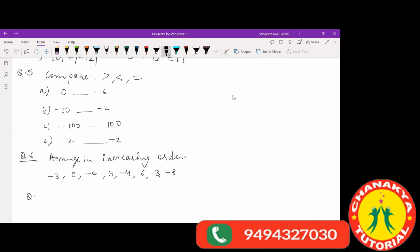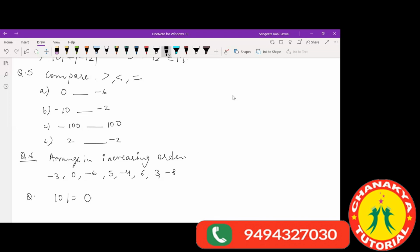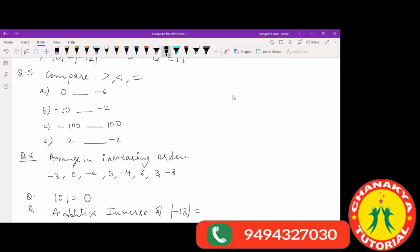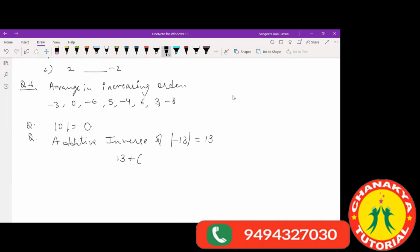Okay, what is mod 0? It's 0. The value of mod 0 will be 0 only. Okay, if I tell you the additive inverse of mod of -13, then what is the additive inverse of this? When -13 is in the modulus sign, this will come out positive. So now the additive inverse of 13 will be what? When you take the inverse of the number, it is -13. Good, Neha said -13 only, no?